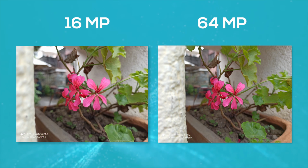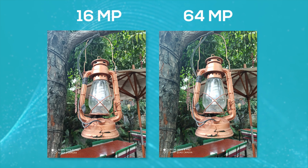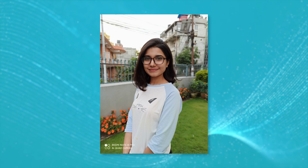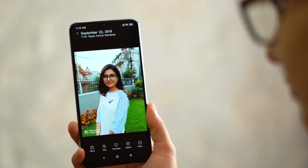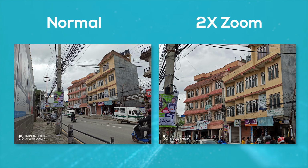Initially, I thought that there was going to be a lot of noticeable differences between the normal images and 64 megapixel images, but here are the samples. The 64 megapixel images are just a little bit sharper than the 16 megapixel ones, but other than that, nothing. The 2 megapixel depth sensor does a surprisingly decent job when it comes to portraits. They have better edge detection than the Note 7 Pro actually. The subject looks good, and so does the background. You can even change the blur amount in portraits, which is a nice feature to have. You also get 2x digital zoom with this one, and the images are okay.